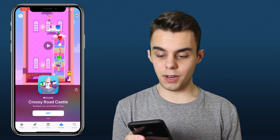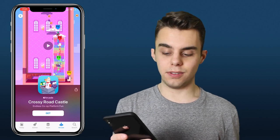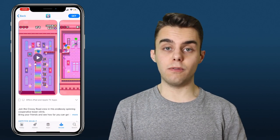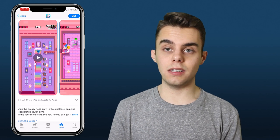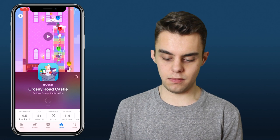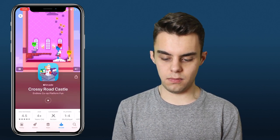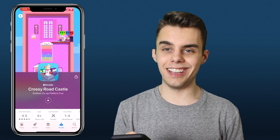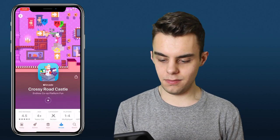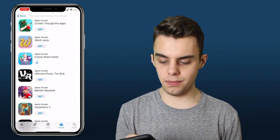So I am a huge fan of Crossy Road, and I have heard of this Crossy Road Castle. It's both horizontal and vertical, so the castle element is climbing the castle, I guess. Let's try that out. Yeah. Let's see the video. The age is 4+. All right, that's one of the ones we'll try out. Let's download a couple more.